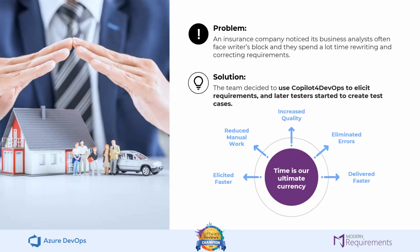I wanted to share a problem statement with one of our early adopters, an insurance company that had its business analysts who faced a writer's block. Now, I'm sure many of us on this call today have been faced with that.